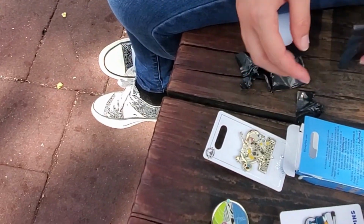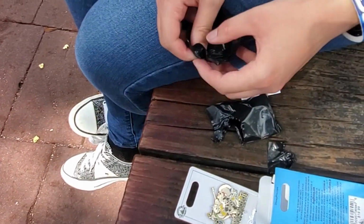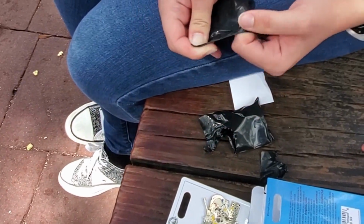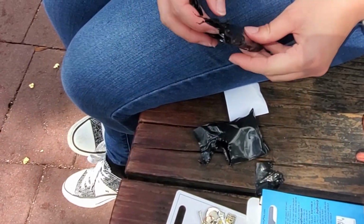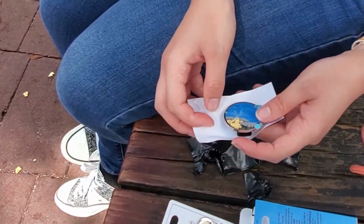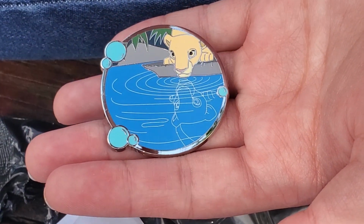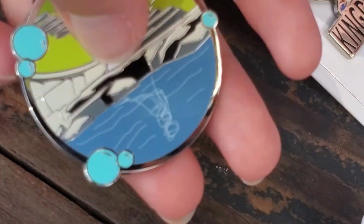And now, pin numero dos. It equally is cute. They really don't want you to know what's inside. Absolutely digging into that plastic. Oh, this is really pretty too. This is Nala when she's looking up at Simba, I think. That's really pretty.